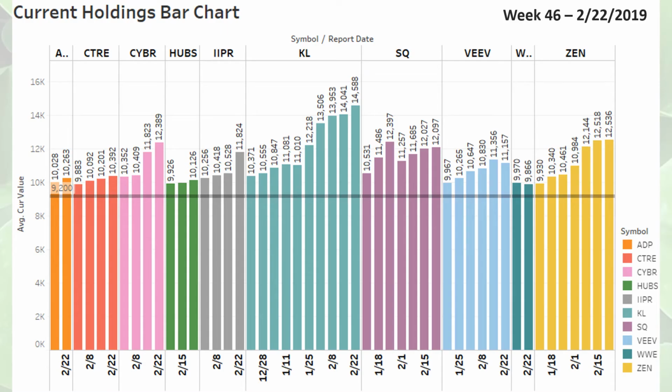Here's my current holdings. One bar represents 1 week. So I know it's a little hard to read. Probably the orange over on the left is ADP, and I've held that for 2 weeks. And right next to it is CTRE, which I've held for 4 weeks, and that's in the red.